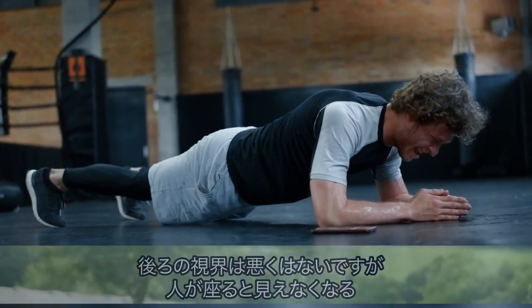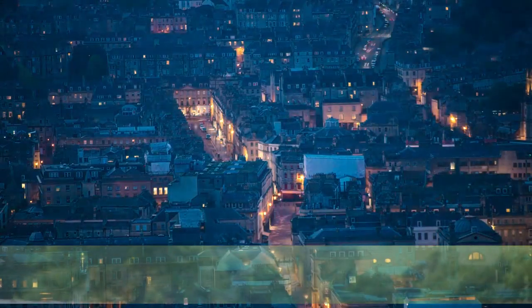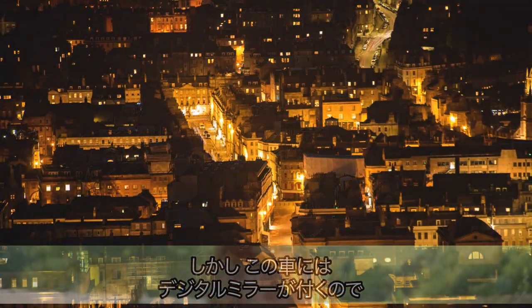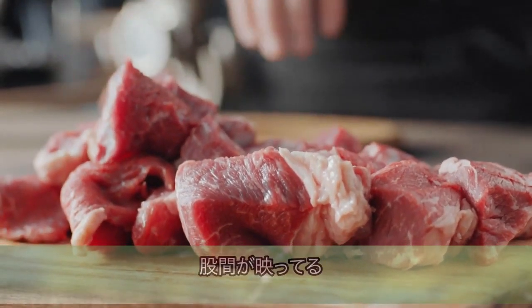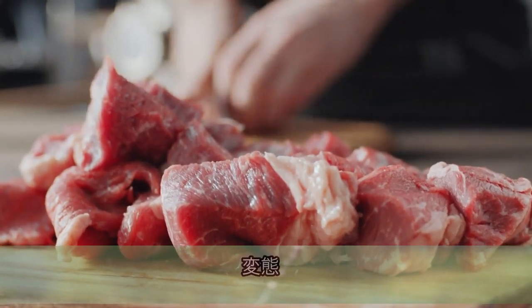While the view out the back window is okay, if you've got some big person sitting in the back seat, they might block your view. Don't worry though, because you can get this car with a digital rear view mirror. So if you flick a switch, you then get a feed from a camera on the boot of the car. No, you're probably looking at my crotch. You dirty buggers.